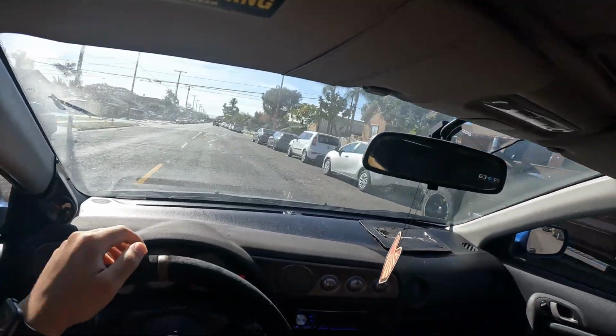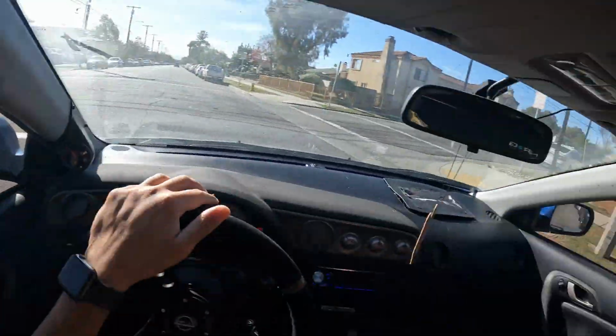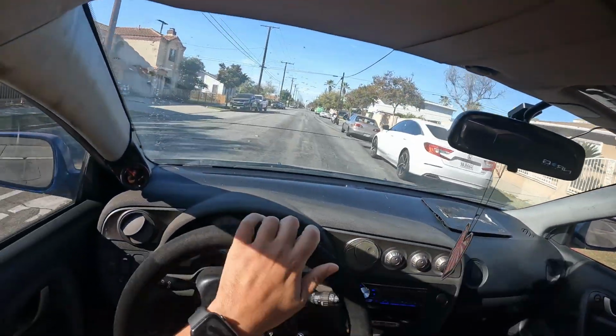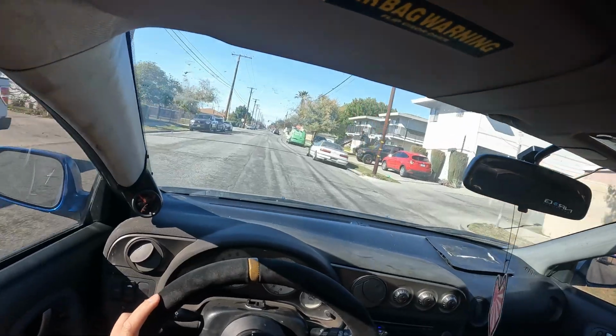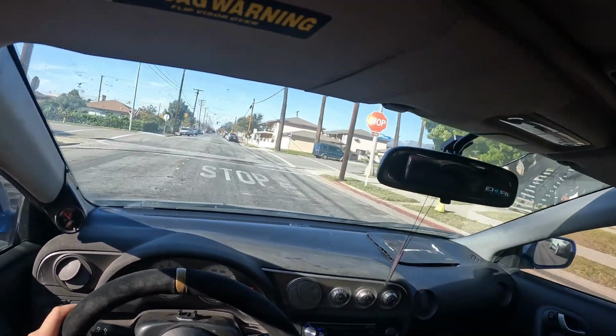So yeah, I mean, obviously the car is almost 20 years old now. You're gonna get some squeaks on it, but as far as driving it, if you guys can see, I'm not really struggling. It's almost no different than my STI, just as far as driving it. Like, the steering's soft, everything works fine.